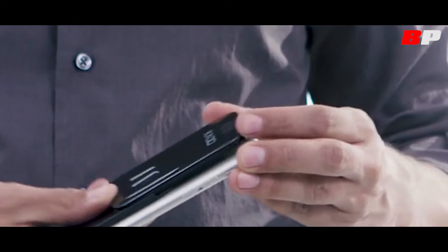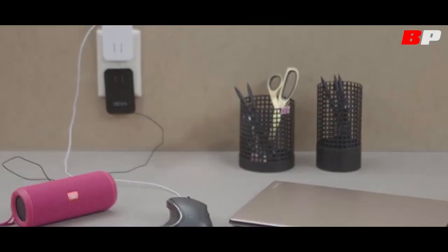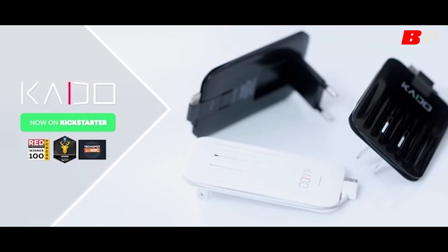The device also comes with a special holder to put together the phone and the charger, occupying the least space possible, without a bunch of cables lying around. The total weight of the device is less than an ounce, and it comes in two colors. Right now, you can buy Kado for $40.